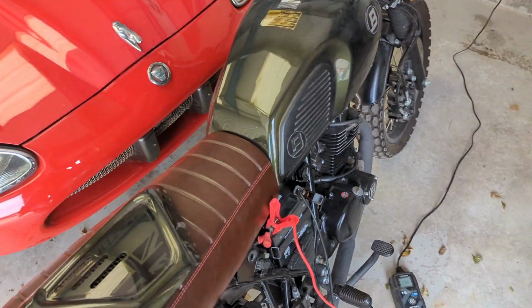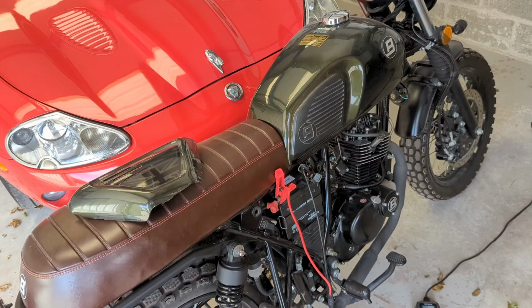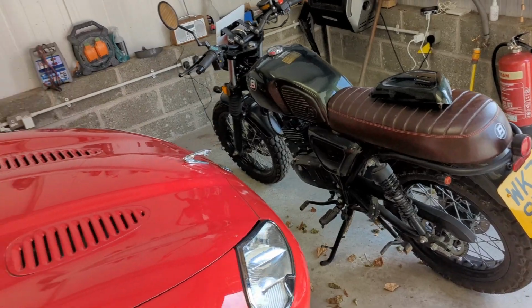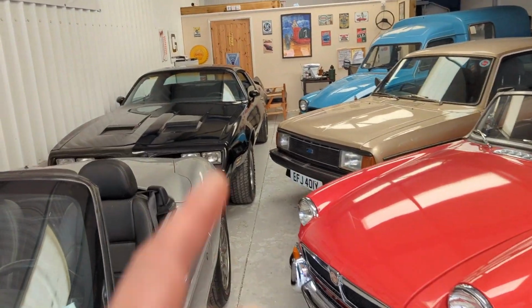So we're going to get this charged up and get out in the car park and practice my slow manoeuvring. That's what everybody tells me to do, practicing my slow movement, but obviously when it's sitting around, the battery's gone quite flat. I do like the looks of this bike. It's a nice little chunky looking thing for a big lad like me to be on a 125. So wish me best of luck on that.